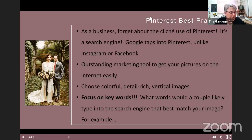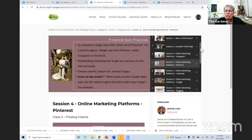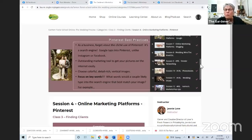So friends, this is just the tip of the iceberg of the kind of information that is included in this course. She goes in depth, not just on Pinterest, but on Instagram, on Facebook, on Google, on blogging, whether you should be involved with WeddingWire and The Knot, vendor networking, photo shoots.